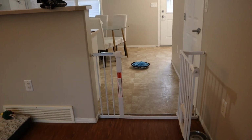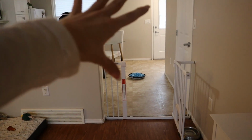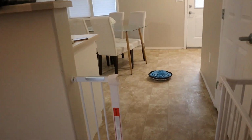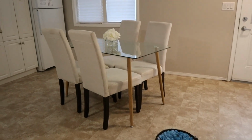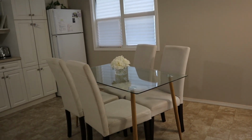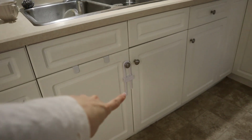Because I was toying around with the idea of making the kitchen the puppy proof room, because the kitchen is the room with the least amount of stuff he can wreck. There's no power cords in here. There's nothing in here he can hurt himself on. I did get child-proof things for the cupboards so that I can lock up all the chemicals under the sink.